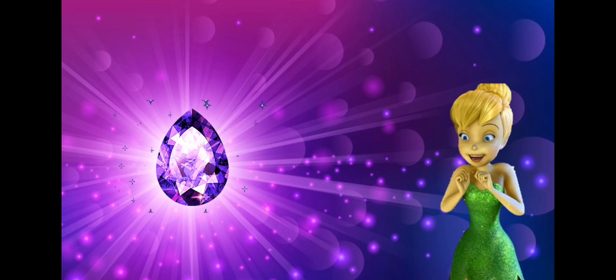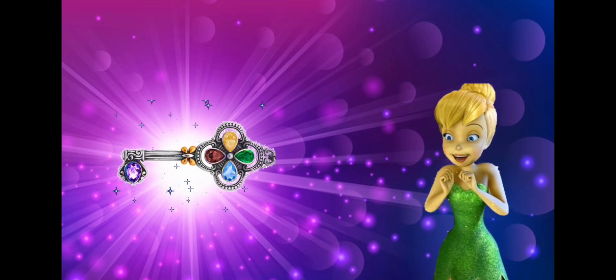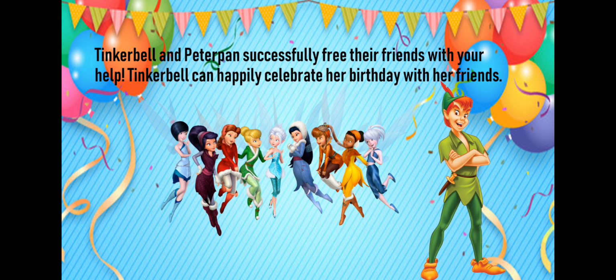Yay! Finally, we've completed the gemstones. We can now free my friends. Tinkerbell and Peter Pan successfully freed their friends with your help. Tinkerbell can now celebrate her birthday happily.